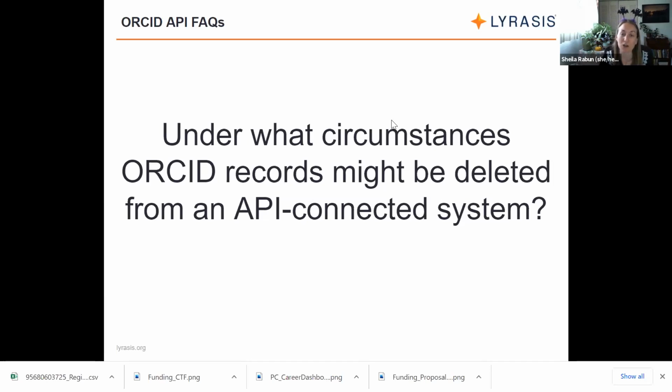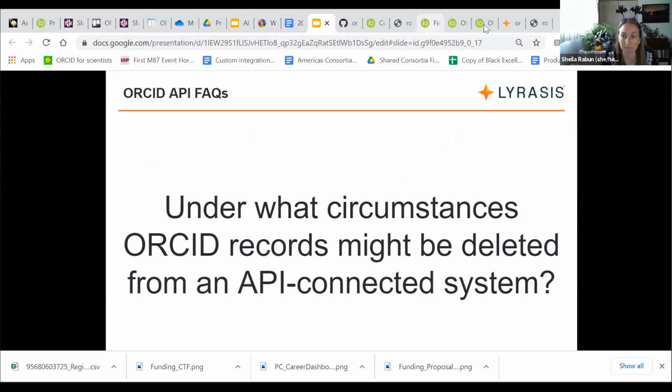So it's really just up to your organization. If you want to remove the ORCID records from people that are no longer there, that's totally fine, and that's totally up to you. Or if the individual, for whatever reason, wants to be removed from your integration, we should honor that with respect to those individuals.